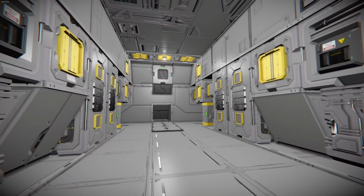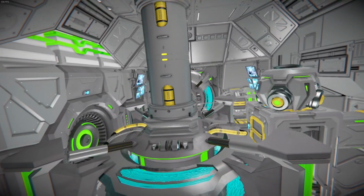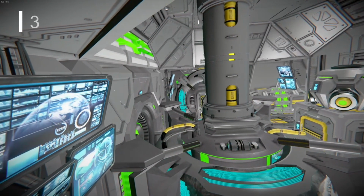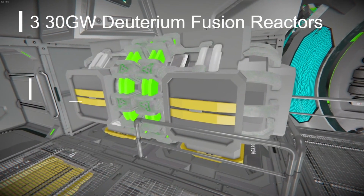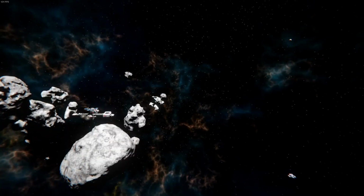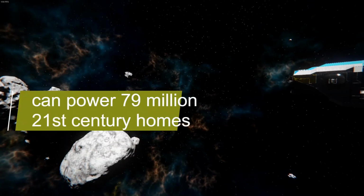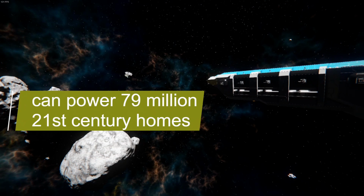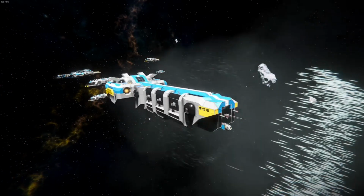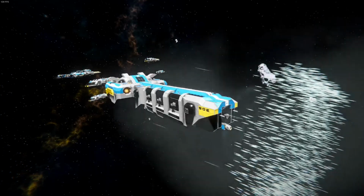In order to power the equipment aboard the Nebula, the vessel was equipped with 3 30-gigawatt deuterium fusion reactors for its main power, and 20 azimuth fusion reactors for its secondary output. The total output of this vessel could power about 79 million 21st century homes per year. This amount of output is needed to power the vessel's defensive and offensive capabilities as well.